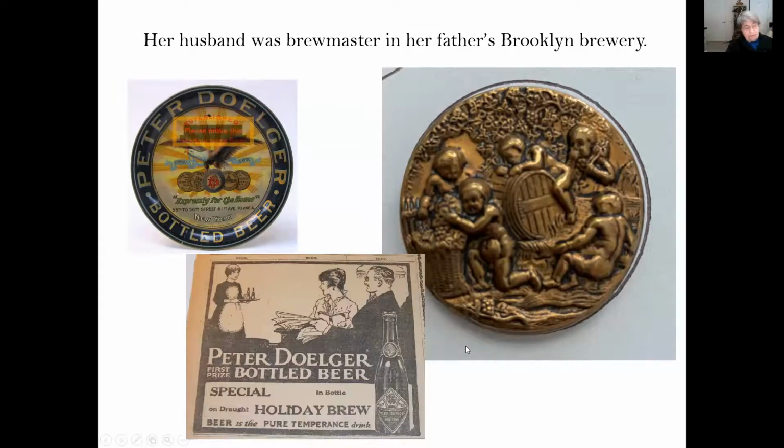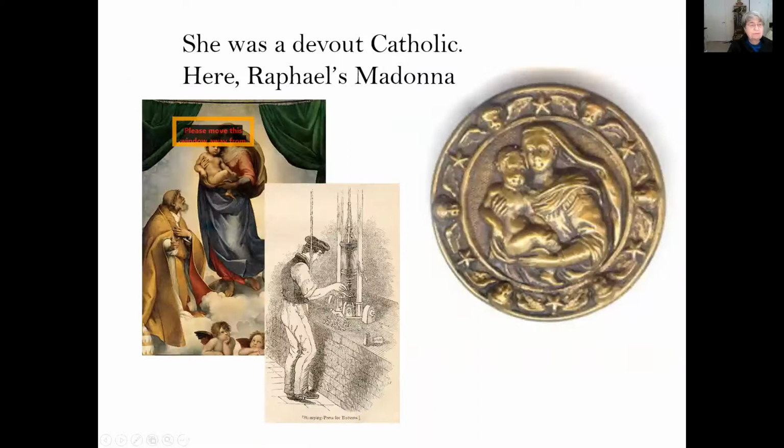Now, notice that Prohibition began in 1920. And you see here is the temperance drink advertisement. They made near beer in order to survive during the Prohibition.